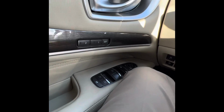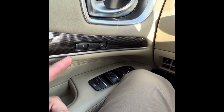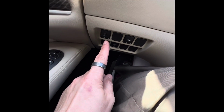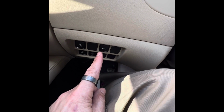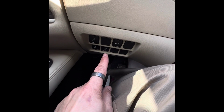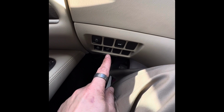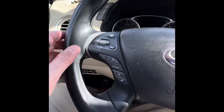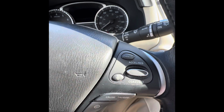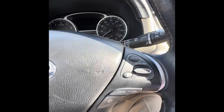All right, so just going left to right here, you've got your memory seats right here. You've got power windows, door locks, mirrors right there. You've got your heated steering wheel, traction control, and your rear tailgate button right there. And then this is for all the sensors, the forward and reverse parking sounds. That turns those sounds off if you want them off. You do have Bluetooth capability and adaptive cruise control, which is the one that keeps you distanced between you and the car in front of you.